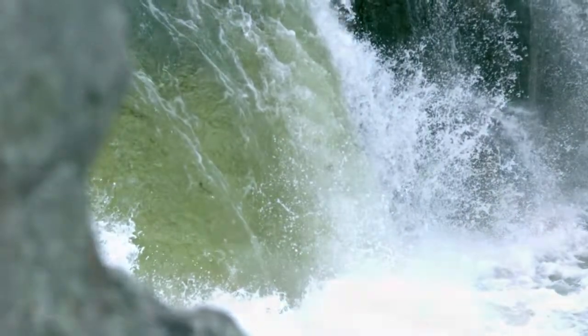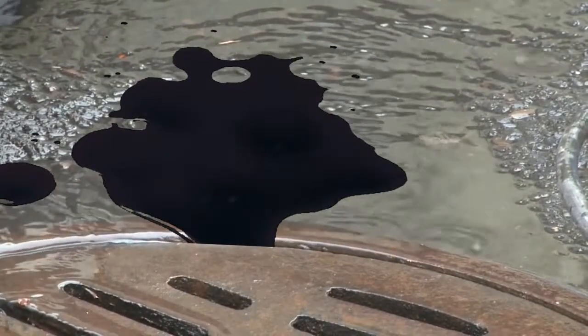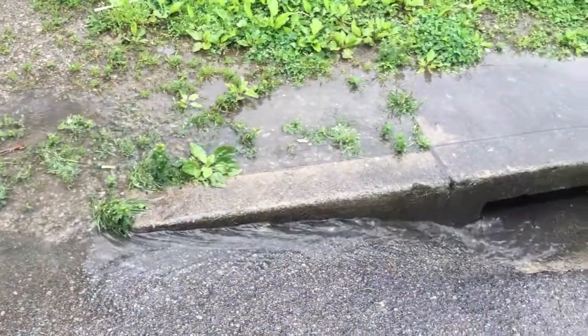Also, you can make sure to not ever put anything down the storm drain. It is strictly for rainwater and snow melt, and anything beyond that is not acceptable.